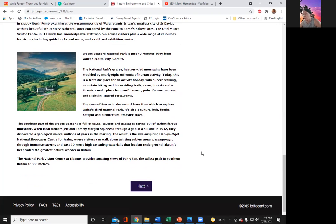The town of Brecon is the natural base from which to explore Wales' third national park. It's also a cultural hub, foodie hotspot, and architectural treasure trove. The southern part of the Brecon Beacons is full of caves, caverns, and passages carved out of carboniferous limestone. When local farmers Jeff and Tommy Morgan squeezed through a gap in a hillside in 1912, they discovered a geologic marvel millions of years in the making.